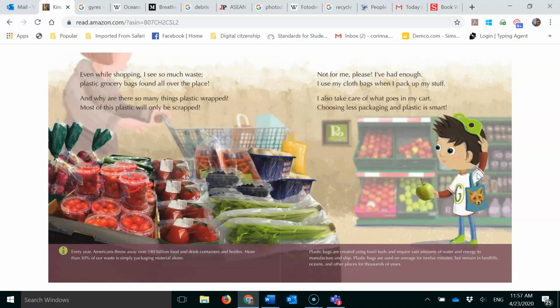Even while shopping, I see so much waste. Plastic grocery bags found all over the place. And why are there so many things plastic wrapped? Most of the plastic will just get scrapped. Not for me, please. I've had enough. I use my cloth bags when I pack up my stuff. I also take care of what goes in my cart. Choosing less packaging and plastic is smart.